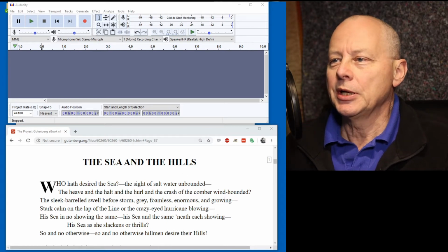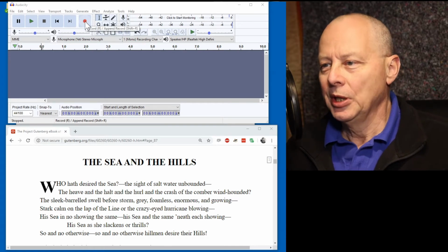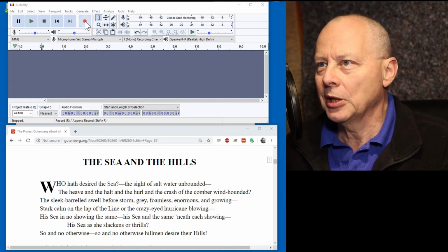Let's read a verse and see what happens. I'm going to read this and try and keep the sound level roughly even, and we'll see how well I did afterwards.